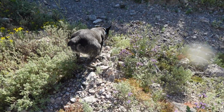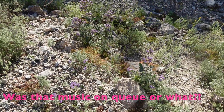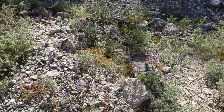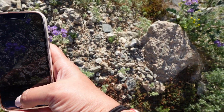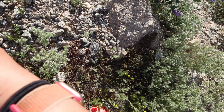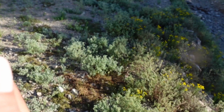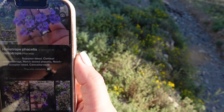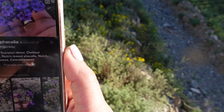Oh, Blue. All right, so here we go. Uh-oh, that might have been blurry. Oh, nope, not too blurry. Heliotrope. Can't wait to learn more about this one because it is definitely really beautiful.